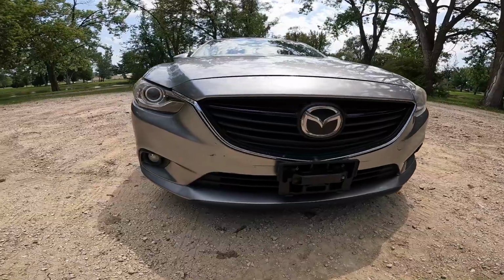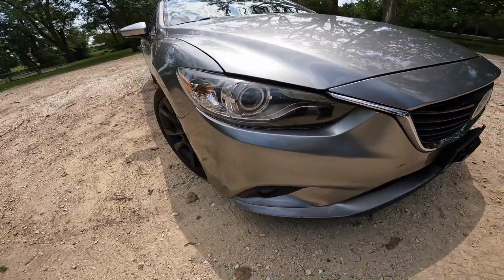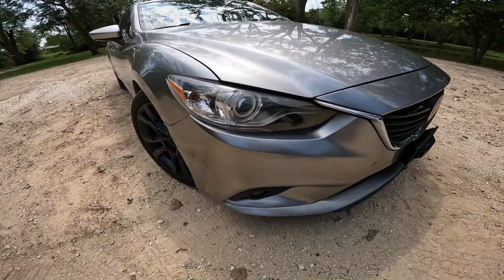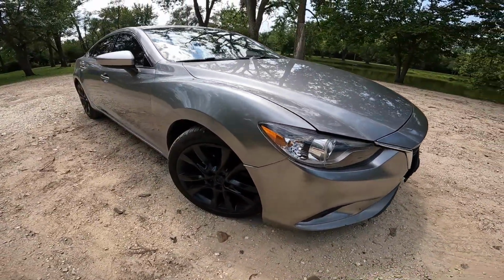Even 10 years later, this car still stands out with its Kodo design that's matched with newer Mazda vehicles being released today. You could honestly expect this design to remain timeless for years to come.